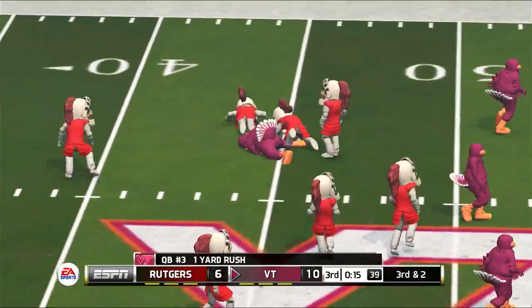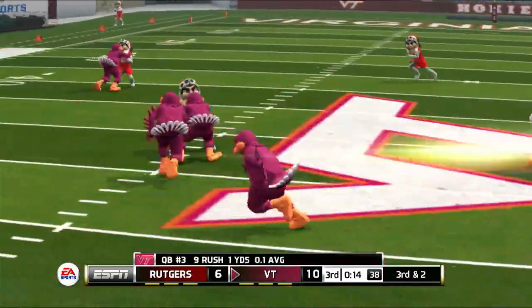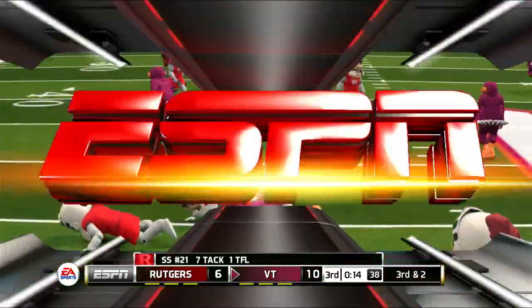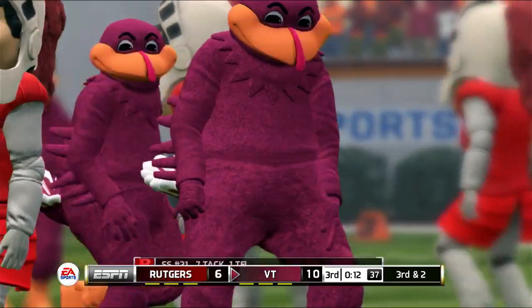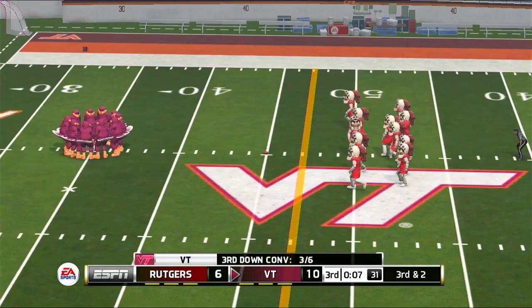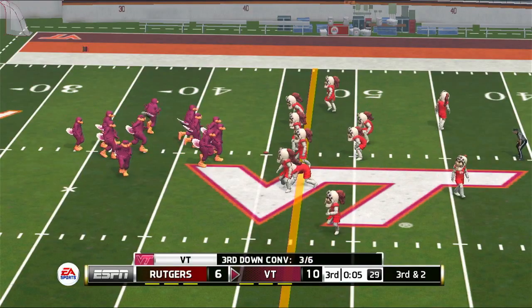He gets out to about the 45-yard line. So the option keeper goes for about a yard. This safety is as vicious a player as you're going to find. He will make the tackle every single time. And so it's another third down upcoming here.